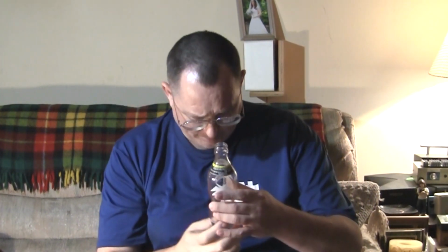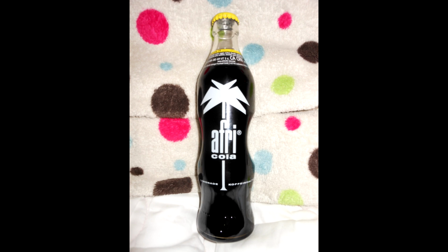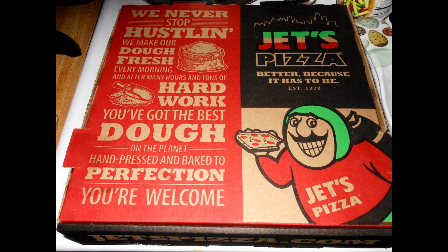Afri-Cola is a German soda pop that's heavy on the caffeine. This is a 330 milliliter bottle. It's basically around 12 ounces. And the thing with the Afri-Cola is it's got 3 times the amount of caffeine. Something like 89 milligrams, where a normal Coke would have 32 milligrams. So this is our Jets Pizza.